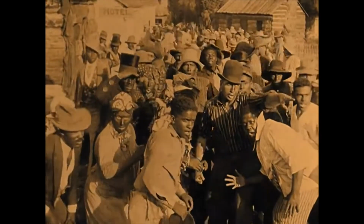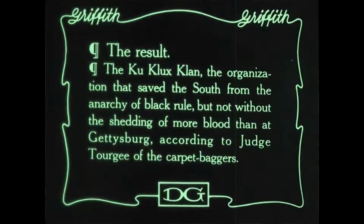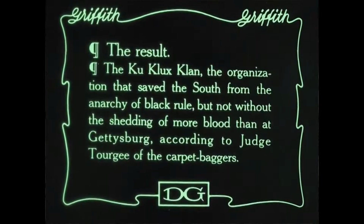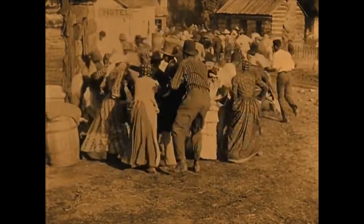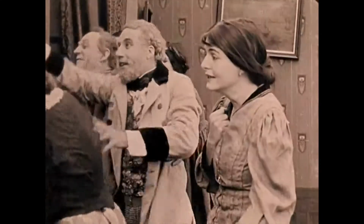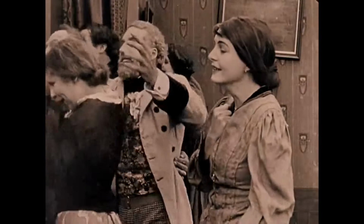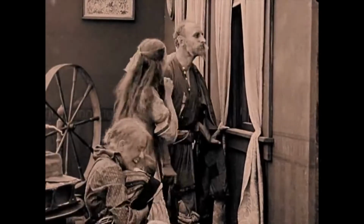At the end of the film, because it is an adaptation of the historical romance of the Ku Klux Klan, they ride into the town and save the poor defenseless white minority from the tyrannous black majority, thus giving the answer to white audiences that if you have a problem with a black majority or black people having power in general, the KKK will solve that problem for you and keep white order.